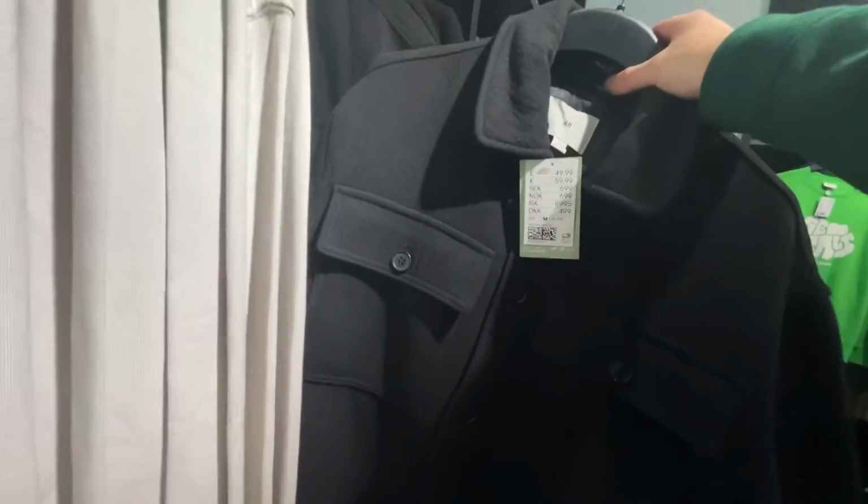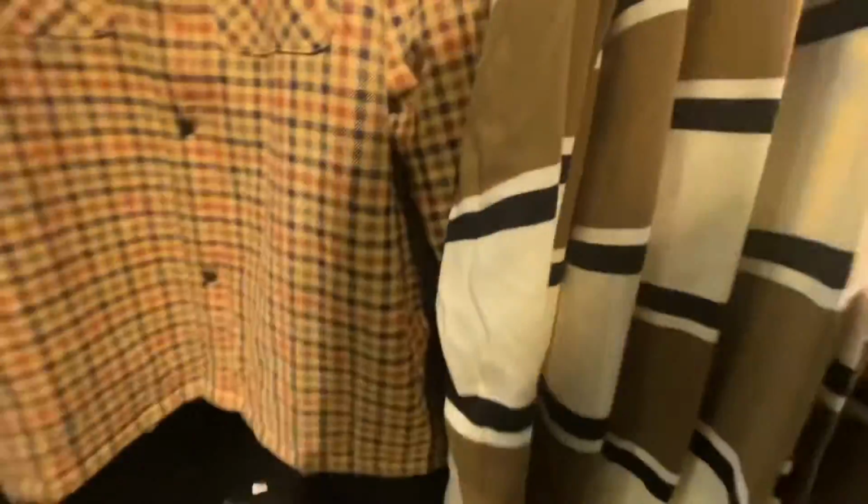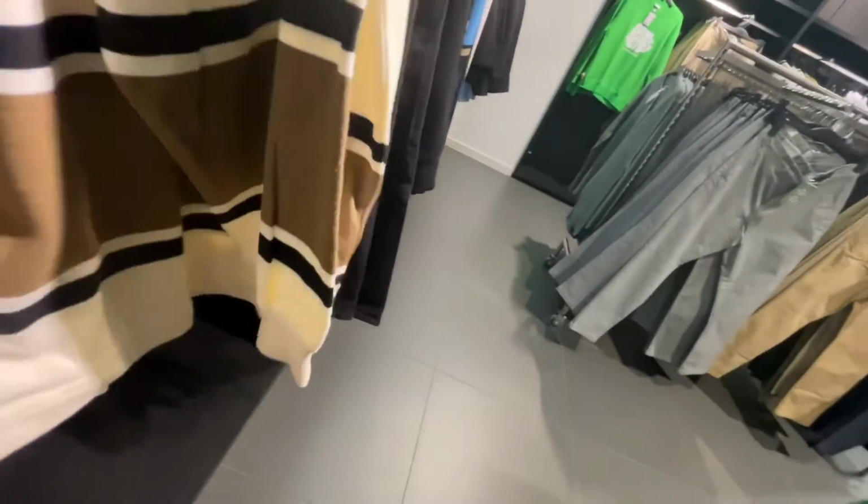What have we got here? We've got a nice plain black smart jacket, $49.99, which they have actually got one very similar in Primark. I'll leave that linked up above. Rugby shirt, they've got lots of rugby shirts in, and you know I love a rugby shirt. £25 for that. And they've got another one here, which is black and white, 25 quid for that as well, which is okay, I suppose.